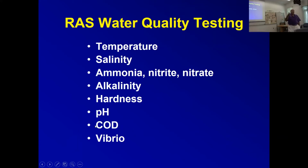Because again, I think you all know what BOD, biological oxygen demand, is. It's the biology of the water. It's the bacterial flora, the living flora of the water that's consuming oxygen. Chemical oxygen demand is the chemicals in the water that are consuming the oxygen. So we measure COD in particular.